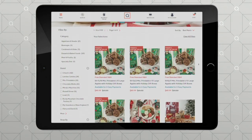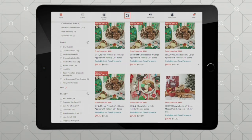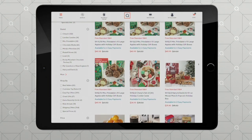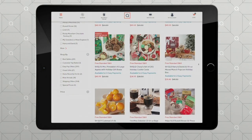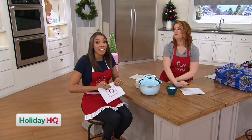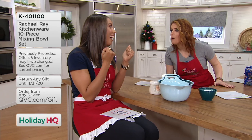Are those Mrs. Prindable's apples? Those are the best. I was on the gourmet holiday show the other day and I didn't get to try them. I get them every year, and last year they came with gift boxes, and I gave them to everyone, and my husband and I probably ate like six each. They are so good. I ate everything on that show for five hours, but the one thing I wanted more than anything were those apples, and I missed out. Try them. You will not be disappointed. Go to QVC.com and find them there.